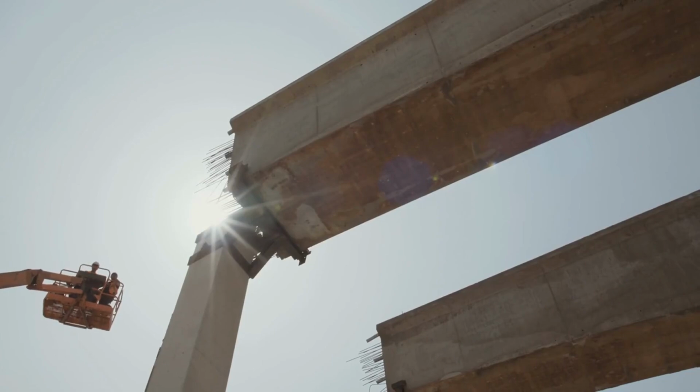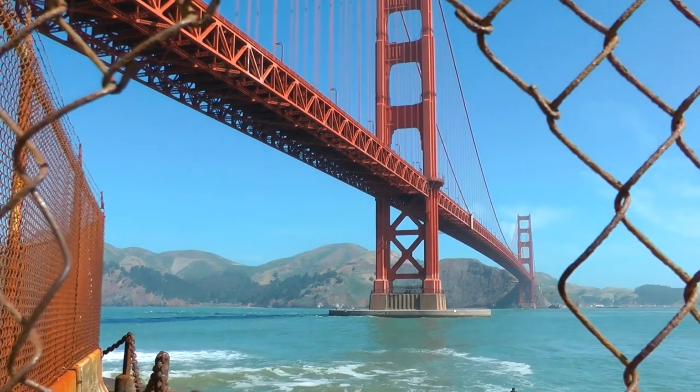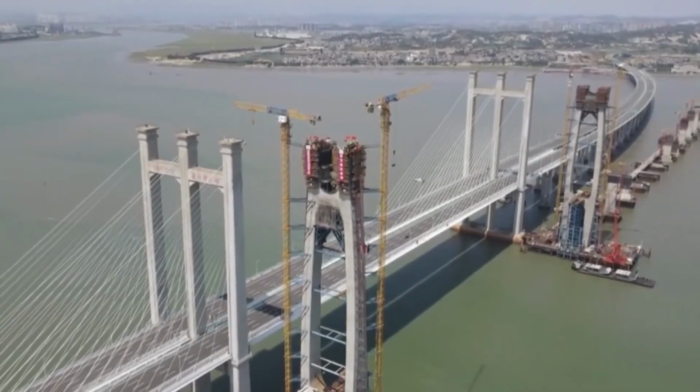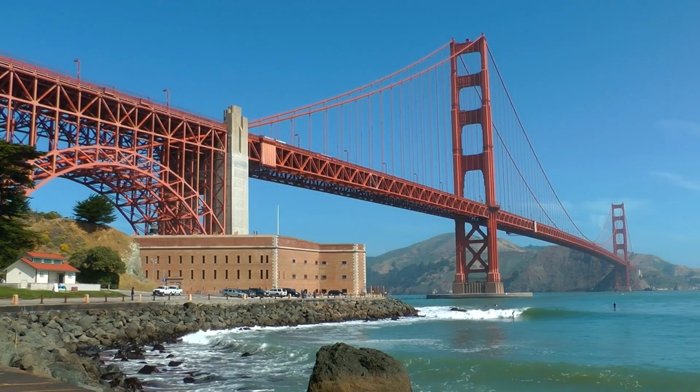To see how fast the Kunlun constructs bridges, you can compare the Fuzhou Bridge construction with the Golden Gate Bridge. It took 4 years to construct the 3-kilometer Golden Gate Bridge, while the Fuzhou Bridge just took 2 years, even if it is 5 times longer than the Golden Gate Bridge.